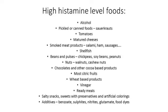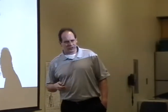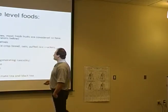Vinegar, ready meals, salt, snacks, preservatives, artificial coloring, benzoates, sulfates, nitrates, glutamate, food dyes. We'll see these in a little bit, but in order to metabolize those out, you need vitamin B6. So if anybody's had an MSG issue or a sensitivity to MSG or to any chemicals, B6 is one of the main things that helps metabolize that out of the body. So you don't have a problem.